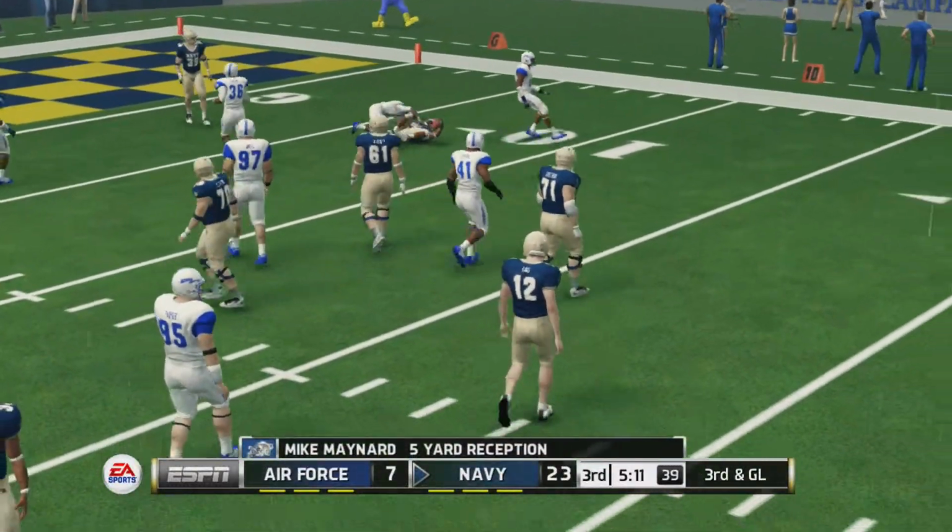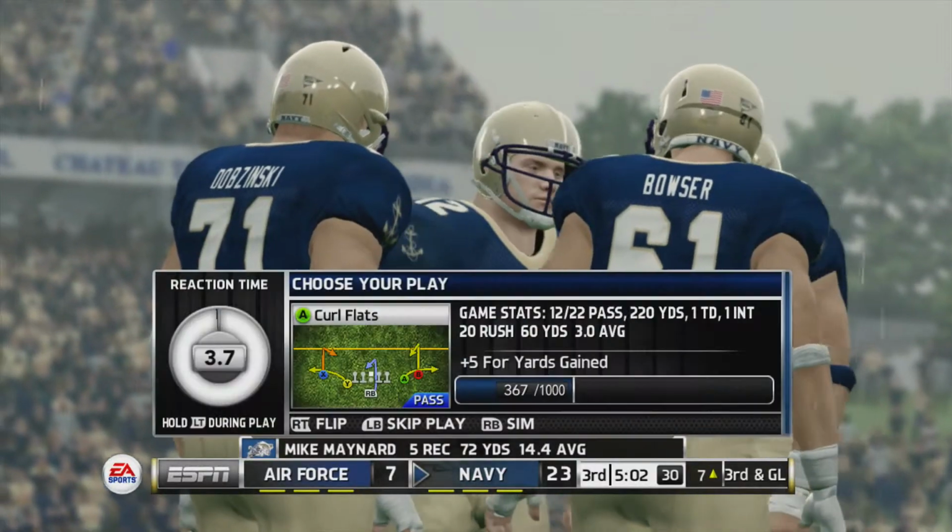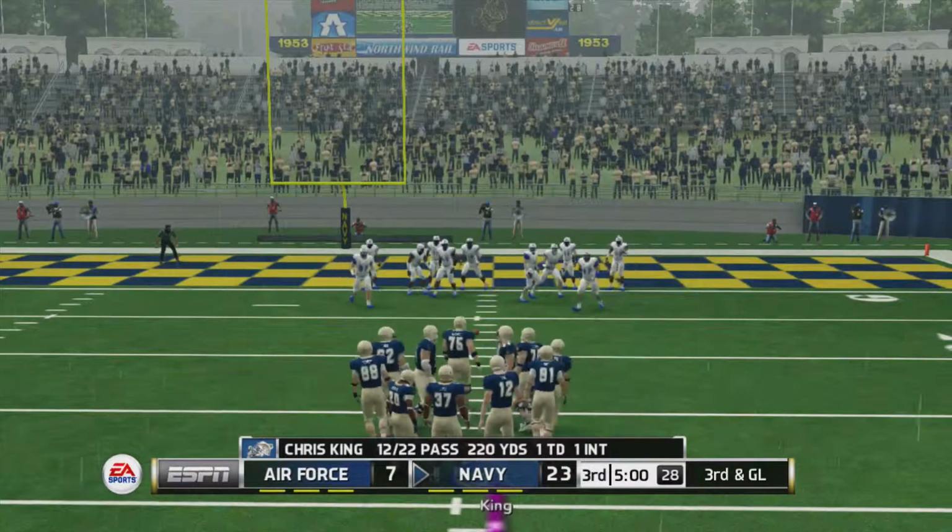And he's hit before he can go anywhere. These short, effective passes are going to help the quarterback's confidence. That makes it 3rd and goal.